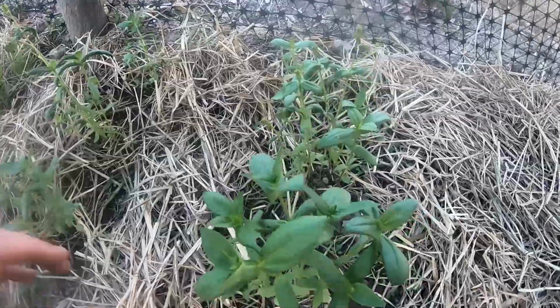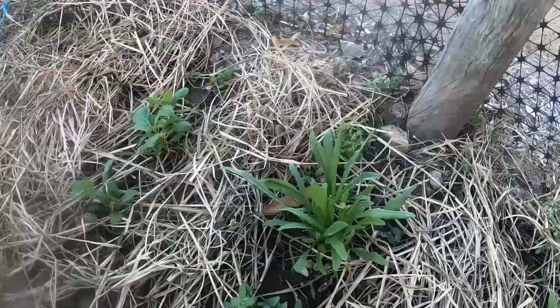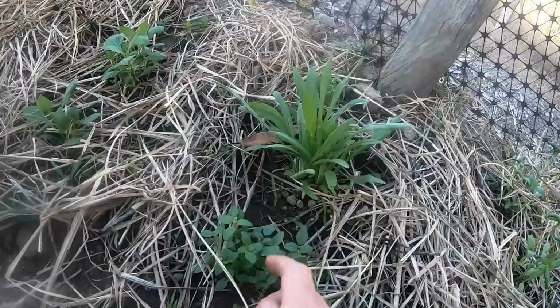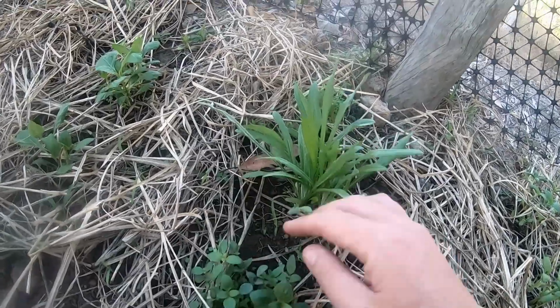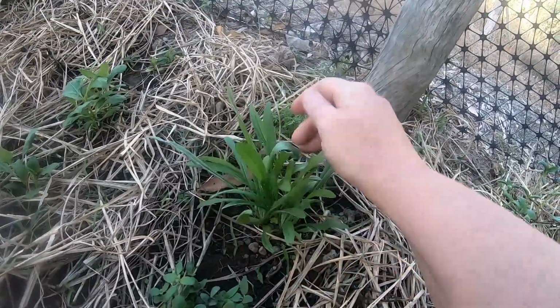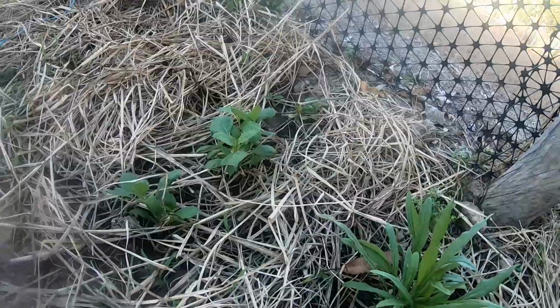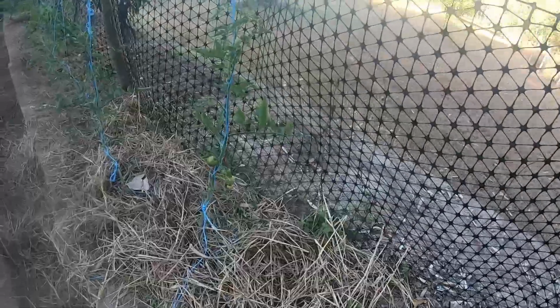Flowers, got zinnias, more zinnias. I have no idea what any of these are. I was hoping this one at the front would be an alyssum, but I don't think it is. We'll see. That looks like cornflowers to me, and I have no idea what that is. And then we've got dahlias. Got to have the prettiness, bring in the pollinators.